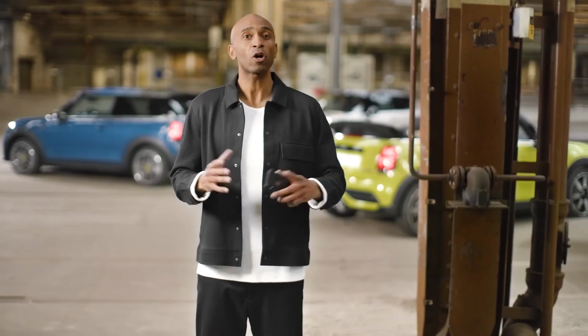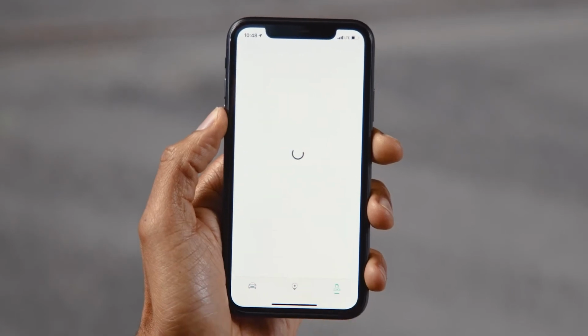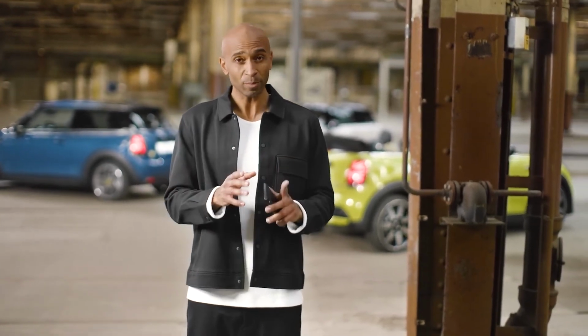If it's even more urgent, in the unlikely case that you need quick and uncomplicated roadside assistance, you can now call it directly from the Mini app. A click on Call Roadside Assistance connects you to a service center with the possibility to transmit your geolocation, your vehicle identification number, and your vehicle status data right along with it. This way, the support at Mini immediately has the best overview of how to help you, and if needed, can dispatch a service vehicle to your assistance to wherever you are. And in some countries, you can also follow the location of the service vehicle in the Mini app until it arrives.